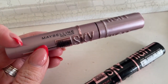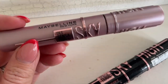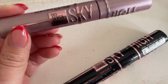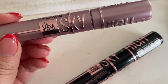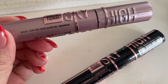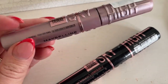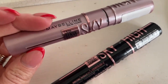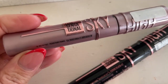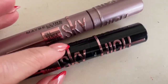I just found the one that I was chatting about in my makeup bag, so I'm ready to put this one in the bin now. But this was the one that I tried first of all after reading some really good reviews about the Sky High mascara. And yes, this is what it looks like in the black shade. I don't think it's got it written on there, is it? But anyway, I'm going to try this one now.